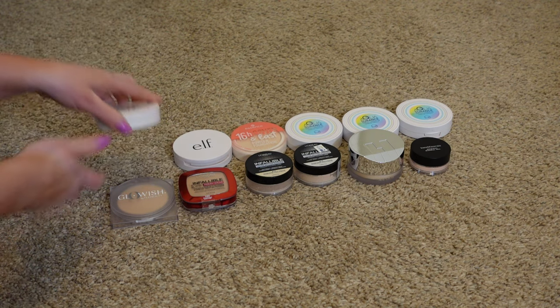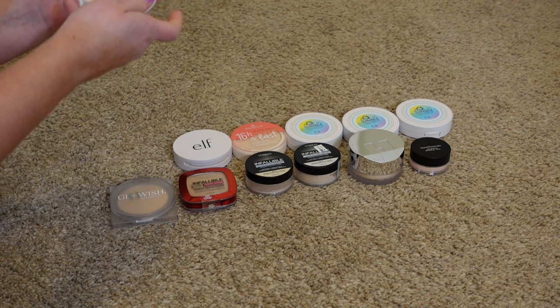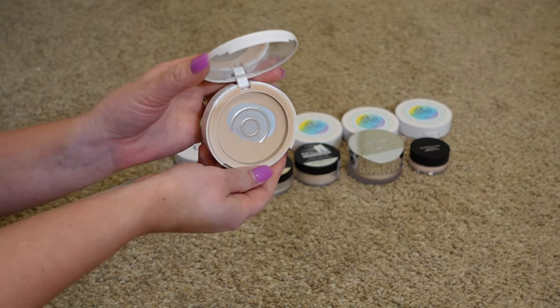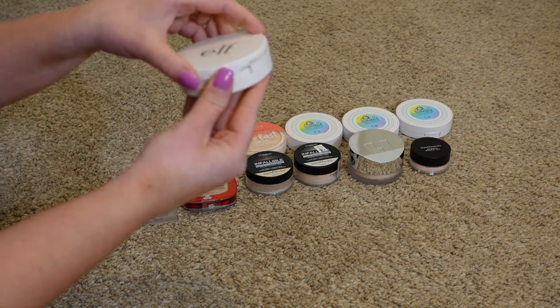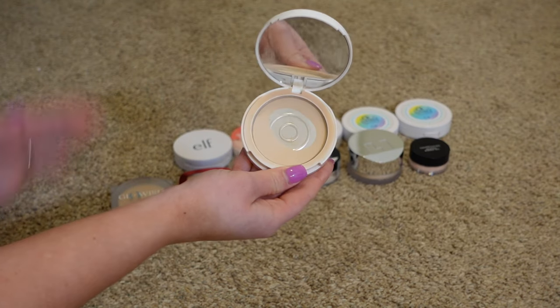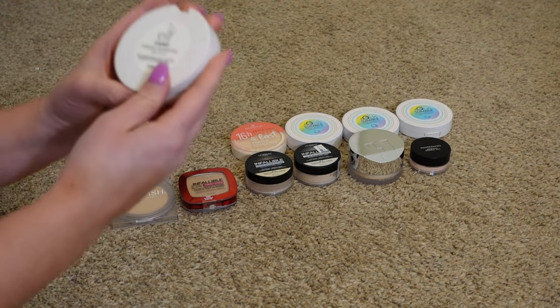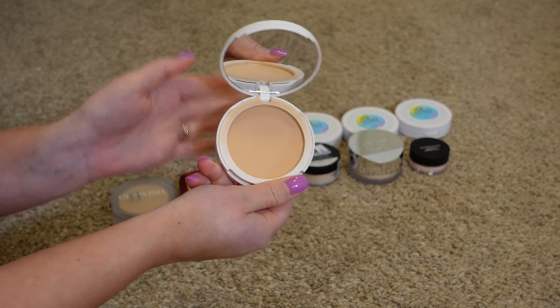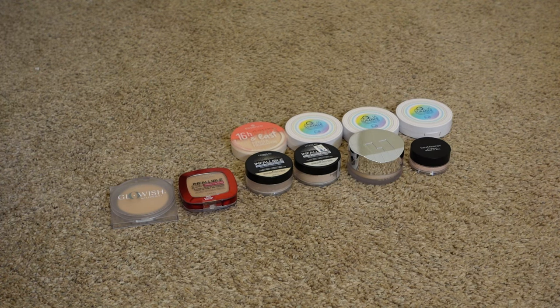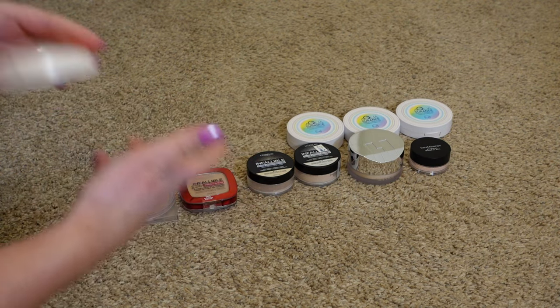So first we've got the e.l.f. Camo Powder Foundation. I have it in this one, you can see I love this. I'm almost done with it. This is in the shade 205N, light 205N. Love this, keeping it. Then I also have it in the shade light 210N. Loving this, keeping it. This is my self-tan shade. The way that it's most magical to me is just as a way to set your foundation.